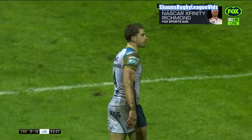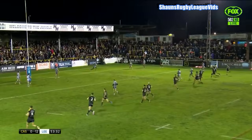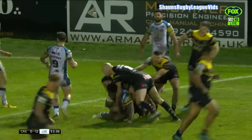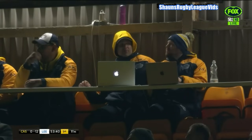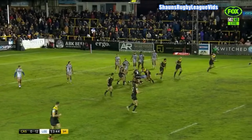One of the Tigers got here. 12 points in just over 13 minutes they've conceded. Here's Sangare, bringing the ball forward. The coach will be happy, certainly happier than he was at half-time. But saying that, Johnny, they've been happy with his side's defensive effort for sure.